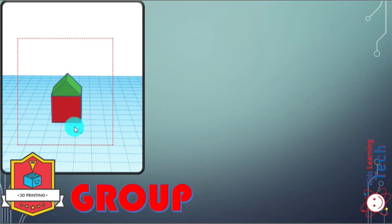So I have gotten the base of the house, and I have also gotten a roof. What I have done is I clicked here in outer space and I dragged this red dotted line box. If you're just watching, great. If not, go ahead and pause the video now.